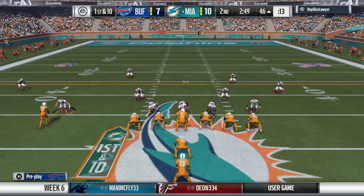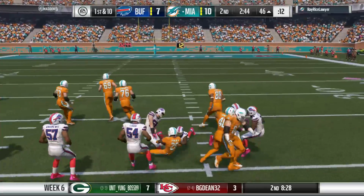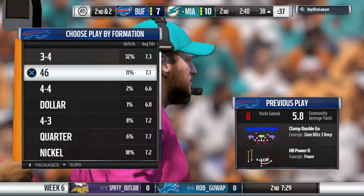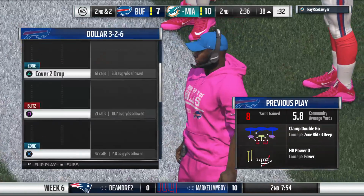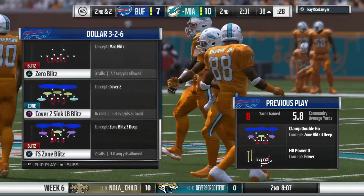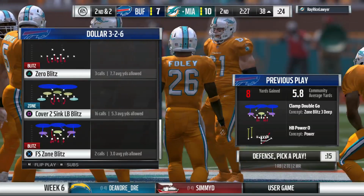They come out here in the I. They'll give it to him right up the gut, and down inside the 40 to about the 38. Eight yards on the pickup, and now they'll have some options on 2nd and short. Some runs are blocked so well, you almost forget that someone has to carry the ball to gain the yardage. The leverage by the offensive line to create space up front, really well done.